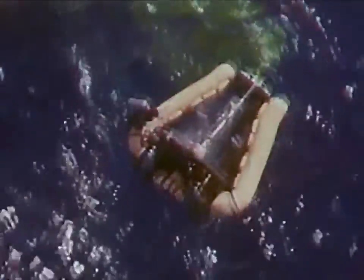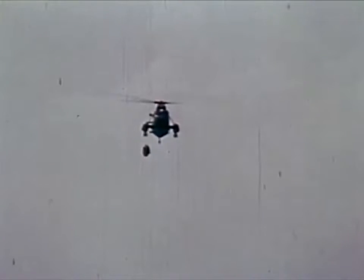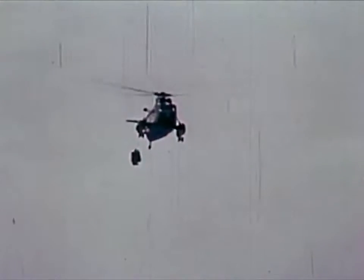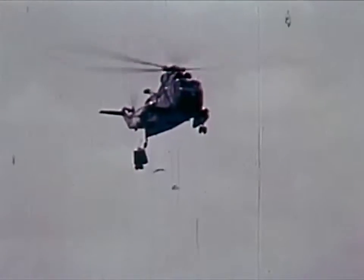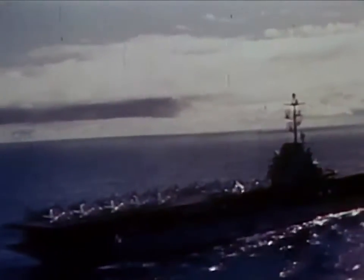The equipment includes a flotation collar, which is attached to the spacecraft to provide additional buoyancy until the spacecraft can be lifted out of the water. Meanwhile, other helicopters search the surrounding area for the rendezvous and re-entry module. This section, lined with buoyant material, was recovered about a half-mile from the spacecraft, an extra bonus in the Gemini 2 success story. Then the Lake Champlain pulls alongside.